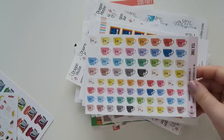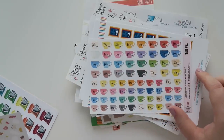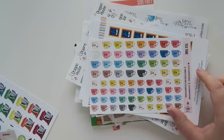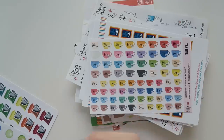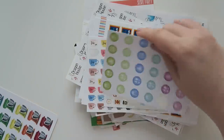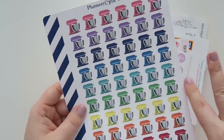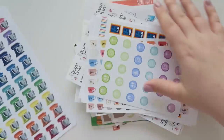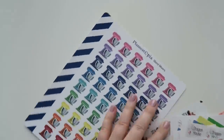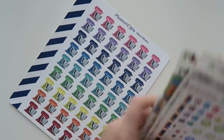Let's see, I've got some tea time little mugs from Little Shop of Stickerz, and Stickerz is spelled with a Z. Oh, I've got more of these from Michael's. Look at all these booze stickers. I need to like use those up. And then I've got all of these cute little stand mixers from Plannertopia. Wow, I have a lot of food related stickers in my life. Maybe I need to use them a little bit more often than I do.